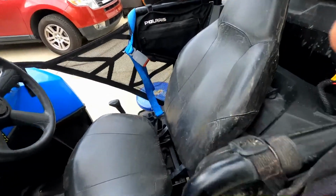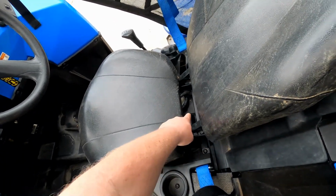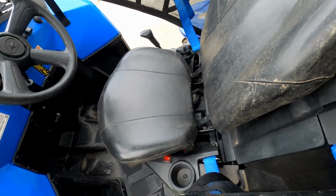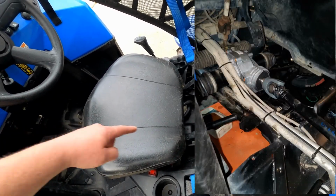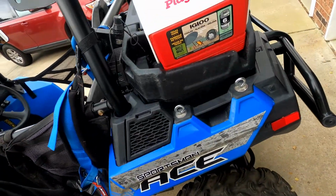Your battery sits underneath your seat, underneath that compartment. You can check and see what the battery looks like. This is your fuel tank. It's easy to replace your fuel pump if it goes bad. And then you have the drive shaft that goes all the way from back here all the way up there to your diff. In a later video, I'm going to show you how to do that.